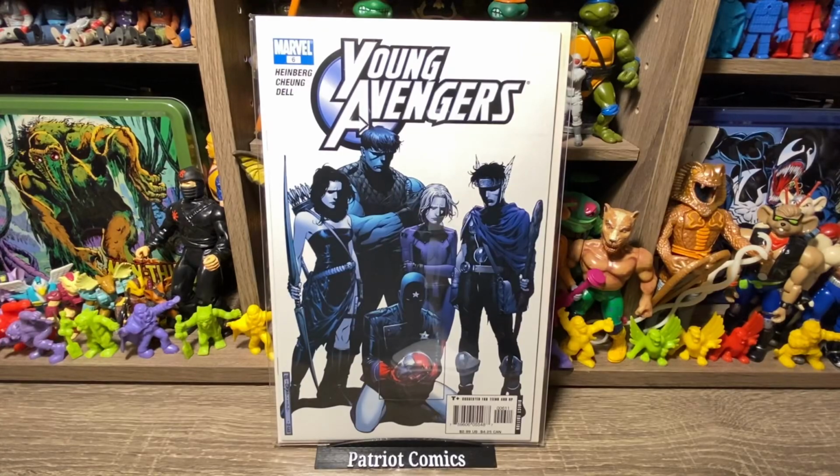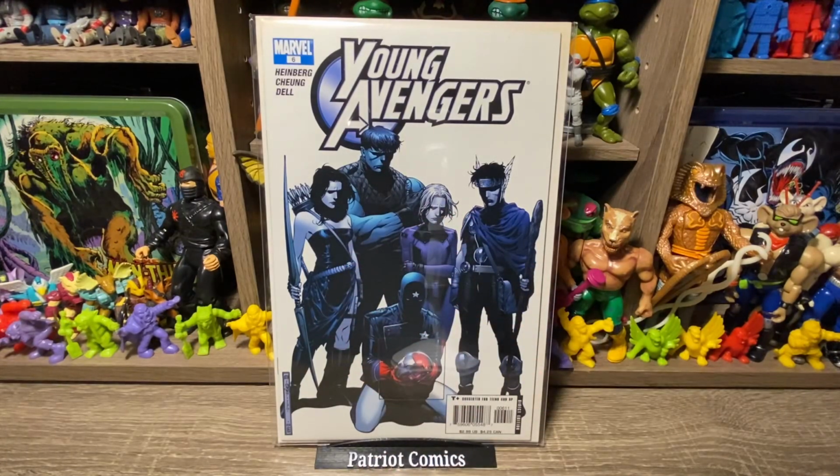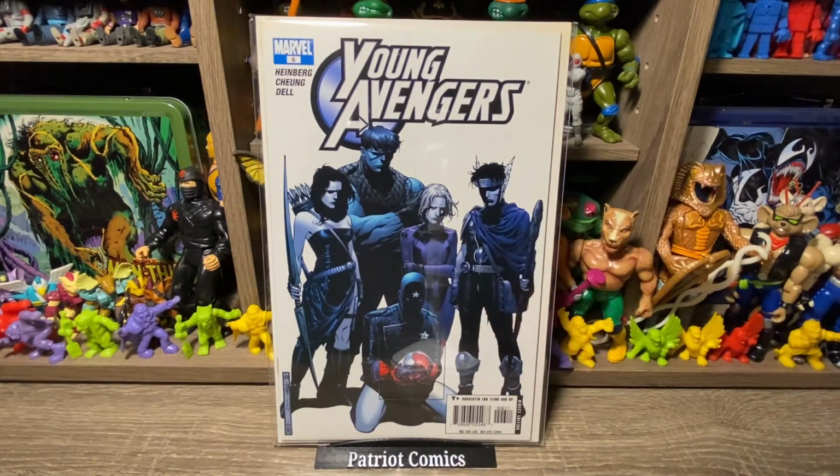And once again, we have another comic that I've never owned before, but the price was right and I had to pick it up. This is Young Avengers, issue number 6. This is the debut of Kate Bishop in the Hawkeye costume. This book, like the last one, was really popular when the Hawkeye series came out, and everyone was speculating on Kate Bishop as Hawkeye. It was a great series. I really enjoyed watching it. This book is pretty cool. It's got a nice cover.